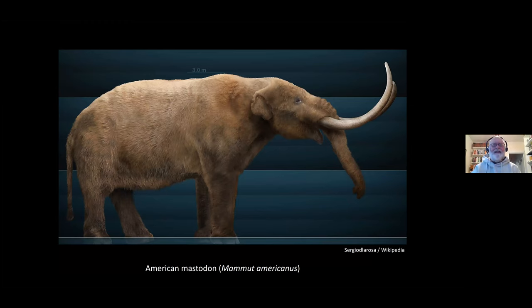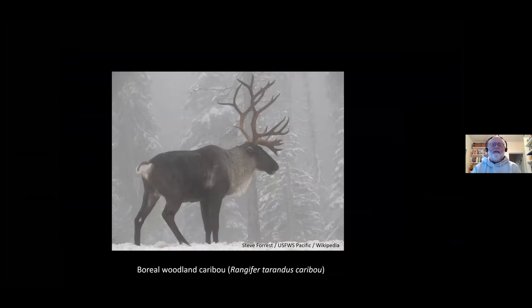And I found this image on the web, although I was reading a little later that now people aren't so sure how furry they were. Mammoths were certainly furry. Mastodons are a different species, and maybe they weren't quite as furry. But you can imagine that there were mastodons walking around in Brooklyn and Queens once upon a time. And also caribou. So the same way that the vegetation communities would move around depending on the climate and the topographic conditions, so would the wildlife.